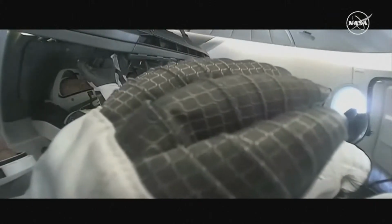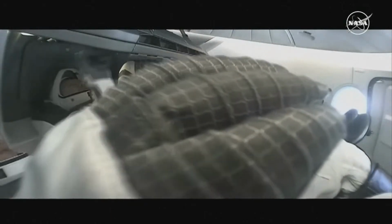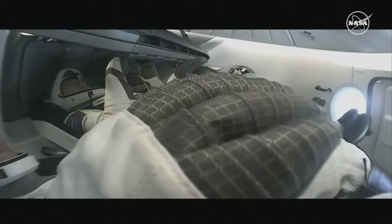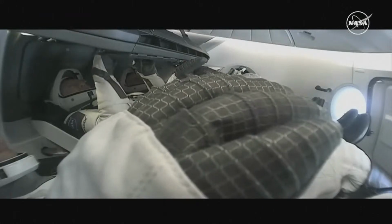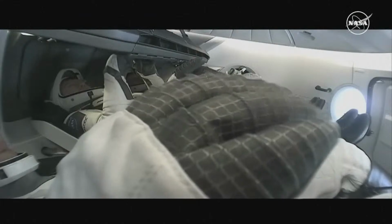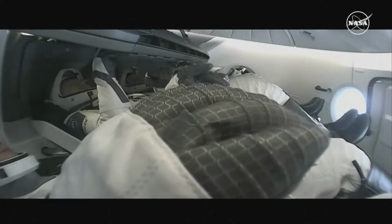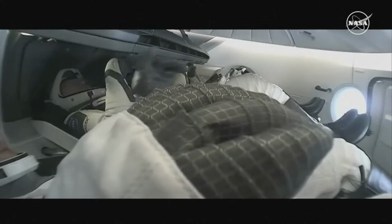And as we can see inside of Dragon, the crew is looking at their displays. They will just be monitoring as we do this undocking and redocking procedure, as Dragon is a fully autonomous vehicle. And they are just waiting for comms and an update, again, as Sandra mentioned. But great to see the crew awake and ready to go for this procedure.